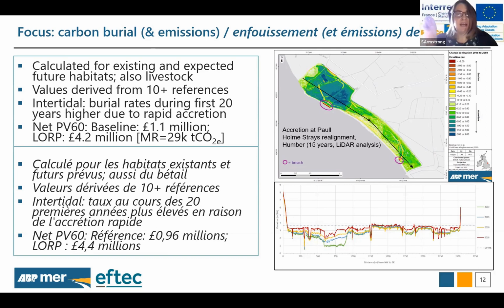Should point out, do not expect those accretion rates, if you can read those graphs, to have occurred at Paull on the Otter, because the turbidity in the Humber is much higher than what we think is happening in the Otter. Anyway, so we had to come up with assumptions of what we think will happen on the intertidal, not just in terms of habitat, but also how much accretion do we expect, and then we translated that into anticipated carbon burial rates based on our own experience, and also some research that was done by Manchester University.